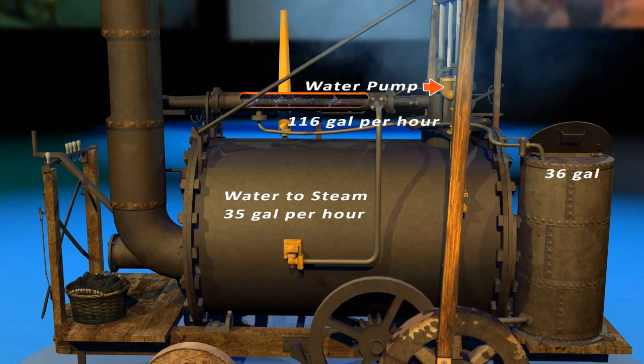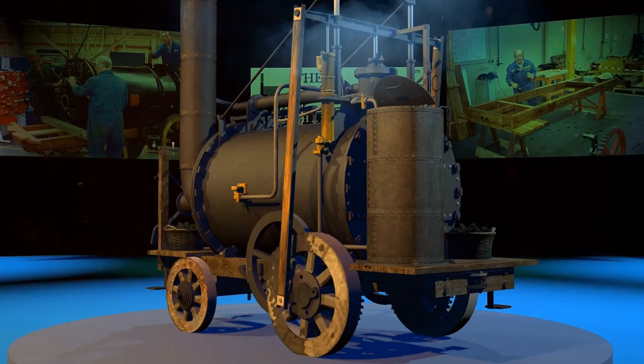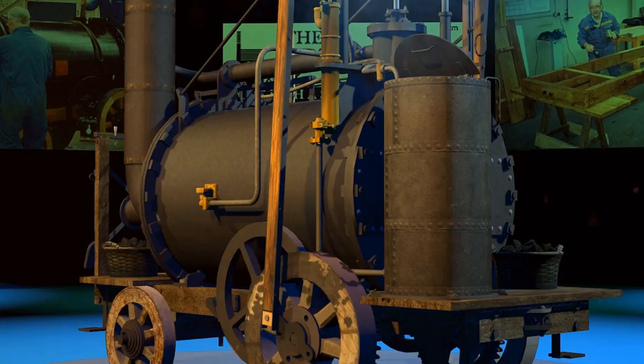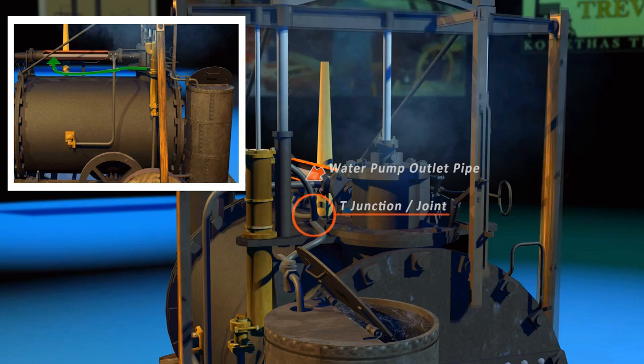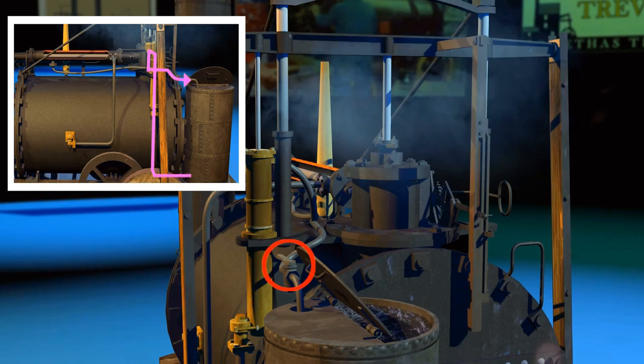At that rate, we would be attempting to pump the volume of 3 full water feed tanks worth of water into the boiler every hour, which just isn't going to happen. The solution is fairly simple. We have the pump outlet pipe feeding to a T-junction, one end of which leads into the preheater cylinder, whilst the other end has a tap which, when opened, redirects the water back into the feeder tank.